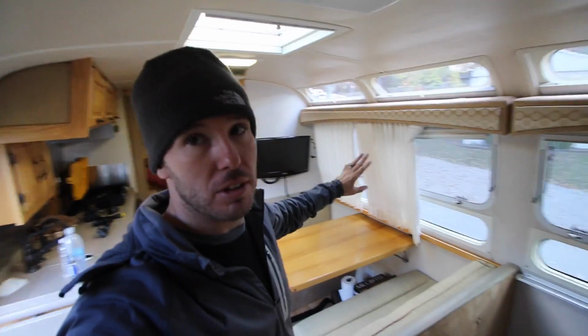So today is, I guess, kind of demo day on our Airstream we bought. We're not totally demoing the entire trailer and gutting it or anything like that, but we are gonna start with this dinette. We're gonna get it out of here and see what this space looks like and try to decide what we want to do to open this up and still make it functional. We also want to try to get out a lot of the stuff that came with the trailer.